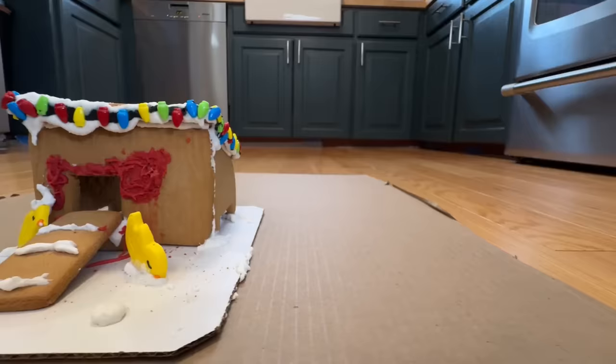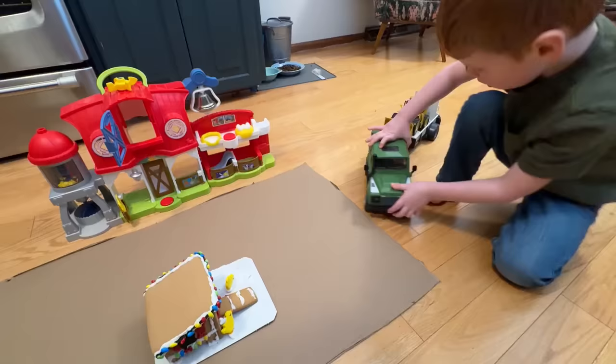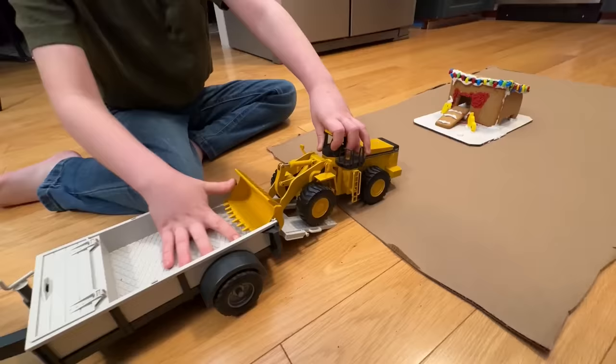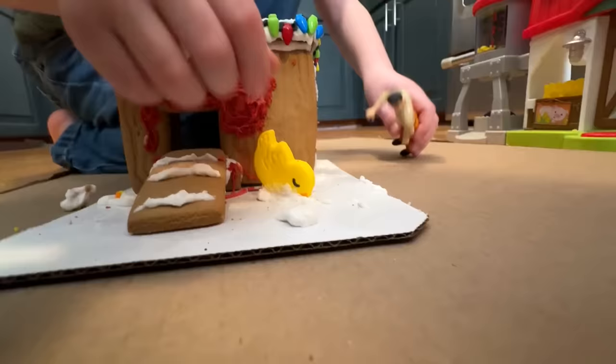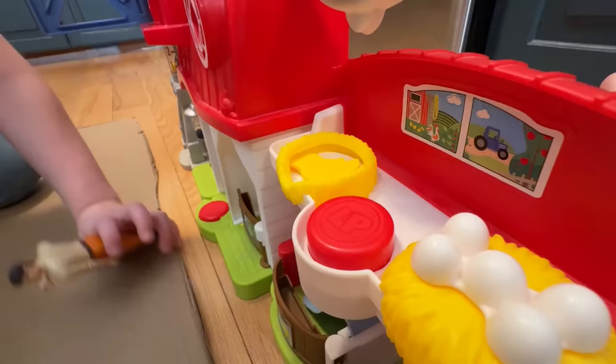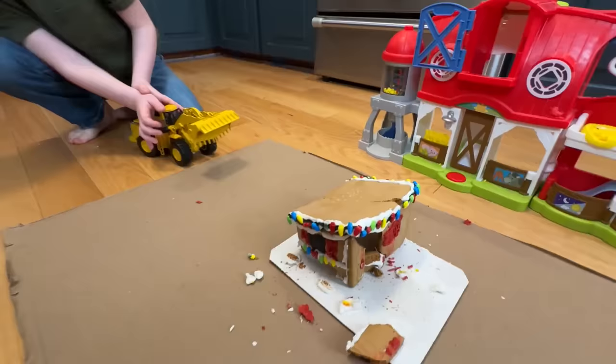Now we need to clean up our chicken coop gingerbread house. Bring in the demolition crew with a front end loader, truck, and trailer. Back up and unload. But wait! We need to get the baby chicks out of the way before demolition can continue. Okay! They're safe in the barn. Now let's get to smashing.